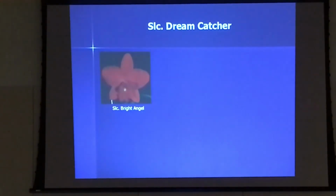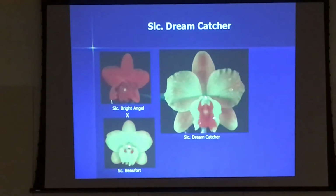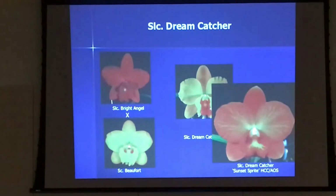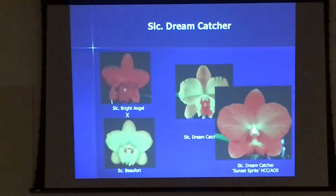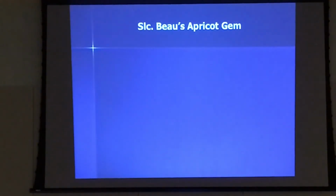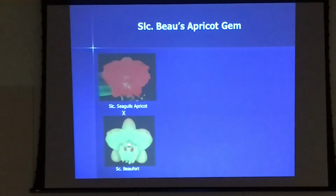Dreamcatcher, Bright Angel with Beaufort. Again, produced a nice variety of colors. Here's a yellow one, there's a cute little orange one, and a red one as well. Beau's Apricot Gem, Seagull's Apricot crossed to Beaufort.